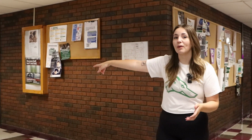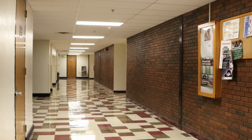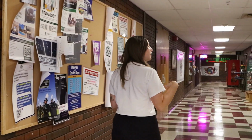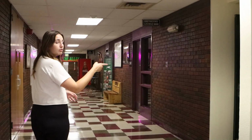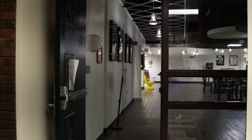All right, guys. Our next hidden gem is right across the street, downstairs in the Campus Union building. A lot of people don't know, but the Cub has a downstairs floor. To my right, down this hallway, is a bunch of rooms that any student or student organization can rent out and use for their activities, their events, their chapter meetings, whatever it's needed for. Down this hallway, though, is the Greyhound Lounge right here. We'll get to that in a little bit, but there's a little sneak peek.